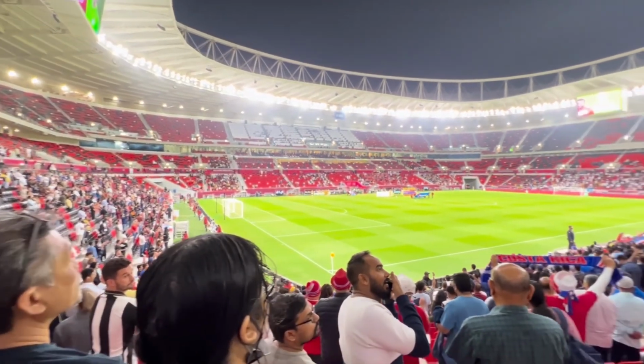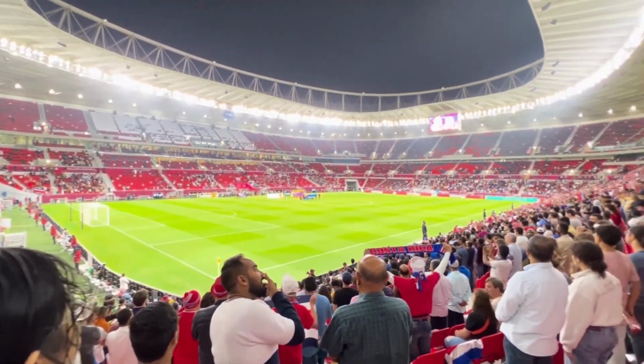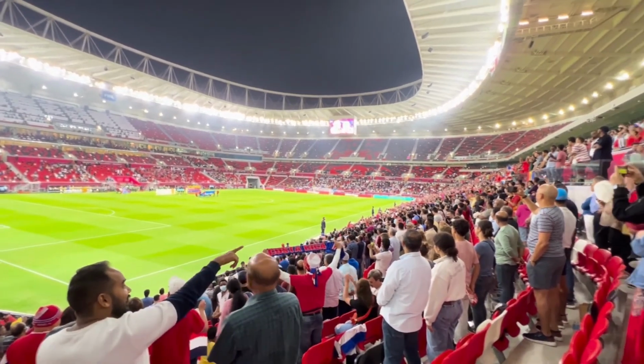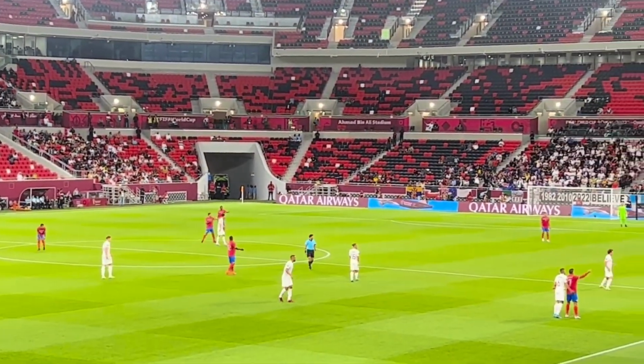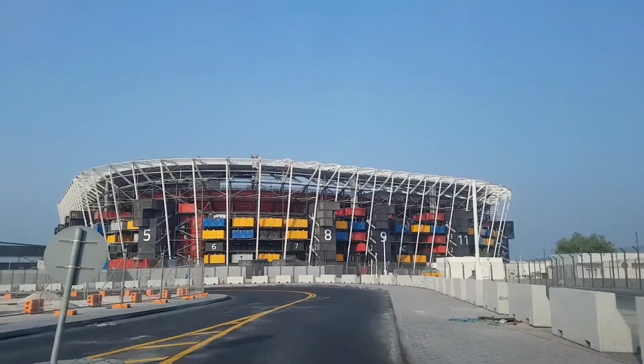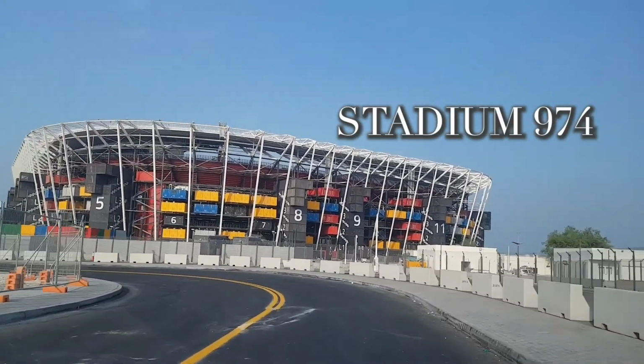It is also an air-conditioned stadium designed to optimize the internal environment of the stadium. The organizers have announced that 20,000 seats from this stadium will be donated to developing nations. It is another way of saying enjoy it while it lasts. And finally, Stadium 974 is the 5th facility on this list.